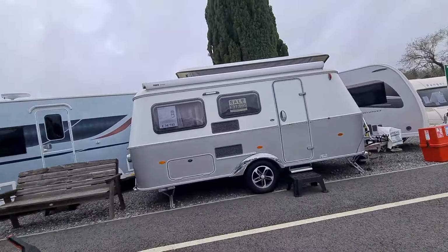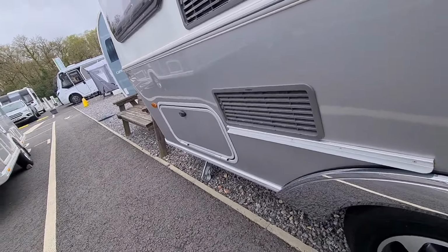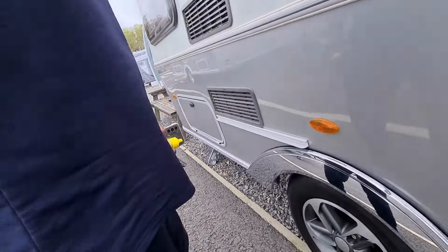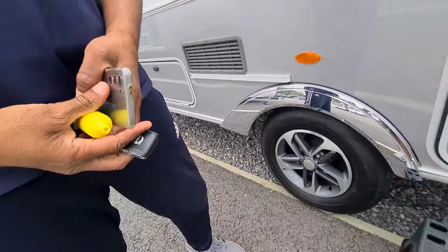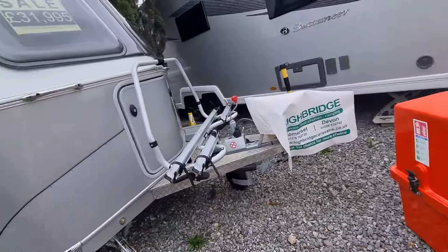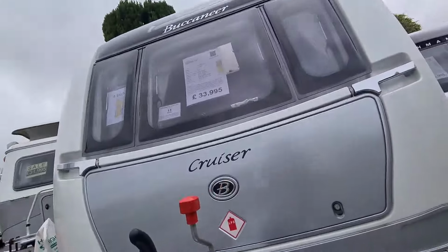Oh, it has its own step. What is it? A one berth? Probably is. It's pushing, but it's locked. Have you seen this button? No, we have not. That's what you should do. Jockey roll up.